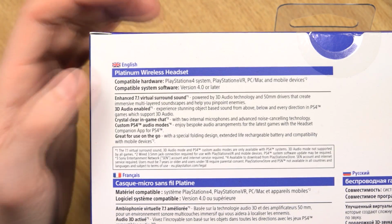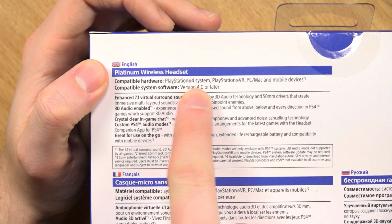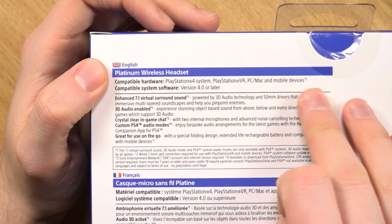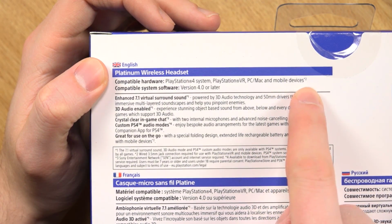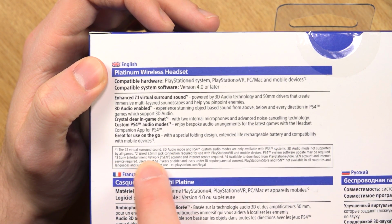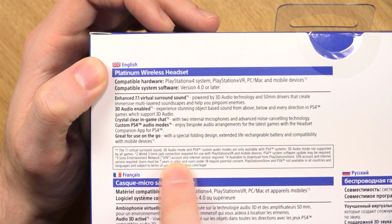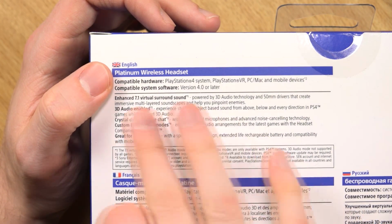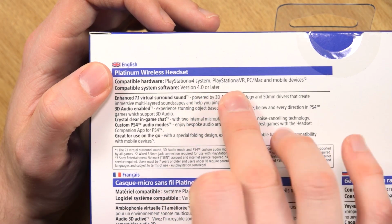So first of all, compatible hardware. It states here PlayStation 4 system, PlayStation VR, PC and Mac, and also mobile devices. With a little asterisk and 2, it says here, wired 3.5mm jack connection required for the use of PlayStation VR and mobile devices, and the compatible system software with the PS4 is version 4 or later.